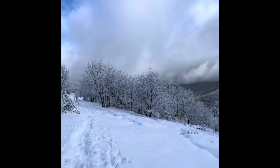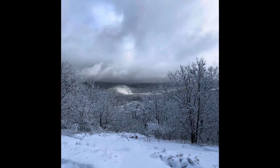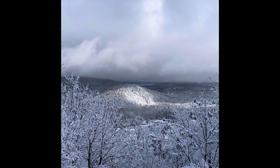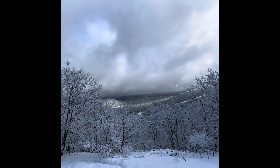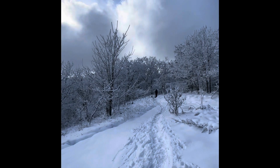Yeah, so the opening's a little better up here. Get a good view. Oh, you can see the lake over there. It's a nice, pretty opening. I think it's pretty with the clouds too. There's Carol back there.